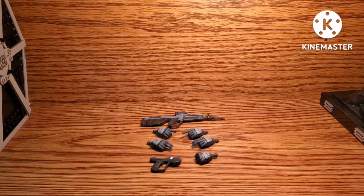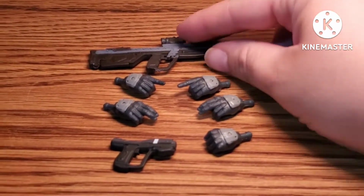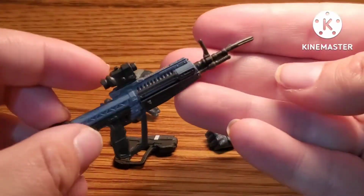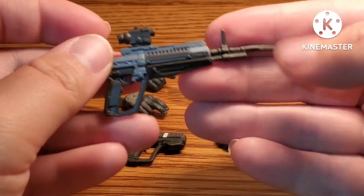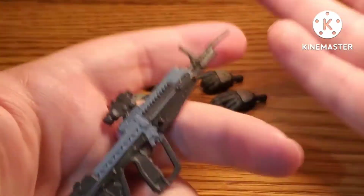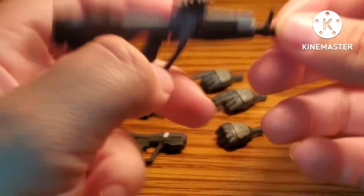Freeze frame, unfreeze. Here are the accessories. We have a nice DMR, which is bent at the tip because of plastic happening. I've tried to straighten it out. I haven't done it with hot water yet, but boiling water will fix this. All you got to do is bend it back into place.